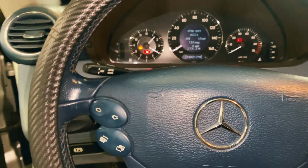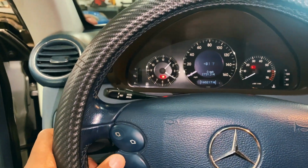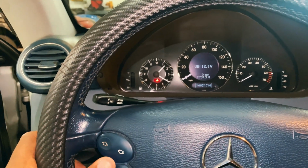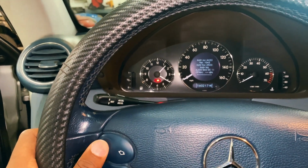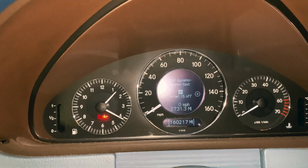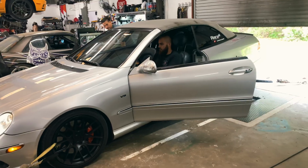Guys, let's put this in dyno mode. Let's see if I remember. Alright, cool. There we go. That's how you put it in dyno mode.